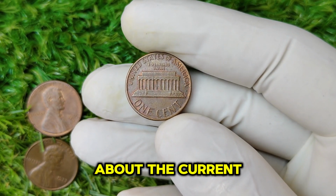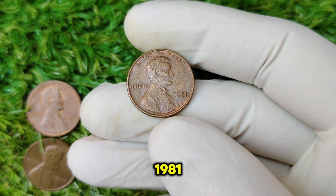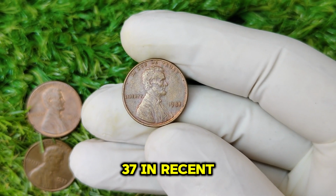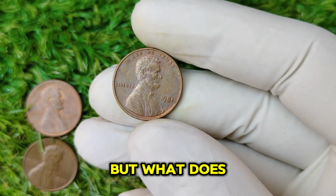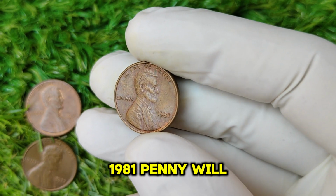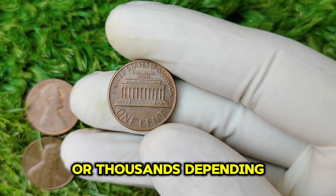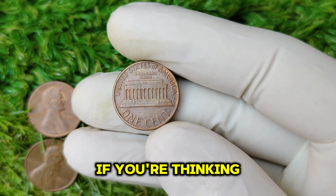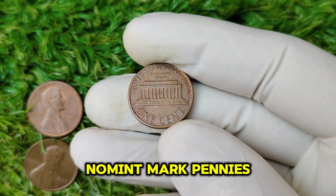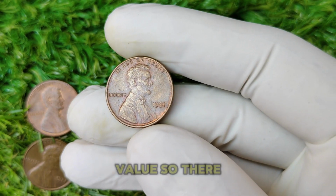Now let's talk about the current market value. As I mentioned earlier, top condition 1981 no mint mark pennies have sold for up to $93,337 in recent auctions. But what does that mean for collectors today? While not every 1981 penny will fetch six figures, even lower grade examples can be worth hundreds or thousands depending on their condition. If you're thinking about starting or expanding your collection, keep your eyes peeled for these no mint mark pennies, and always consider getting them professionally graded to maximize their value.